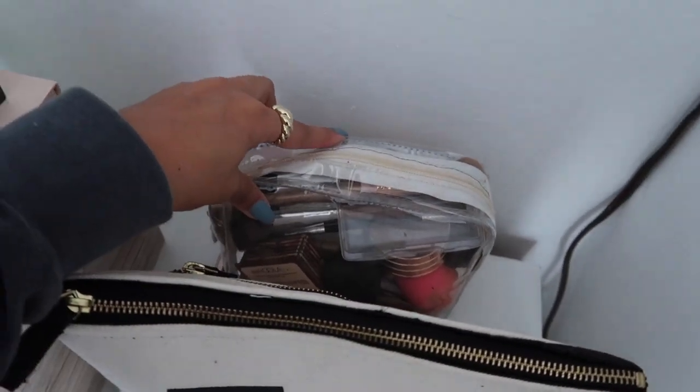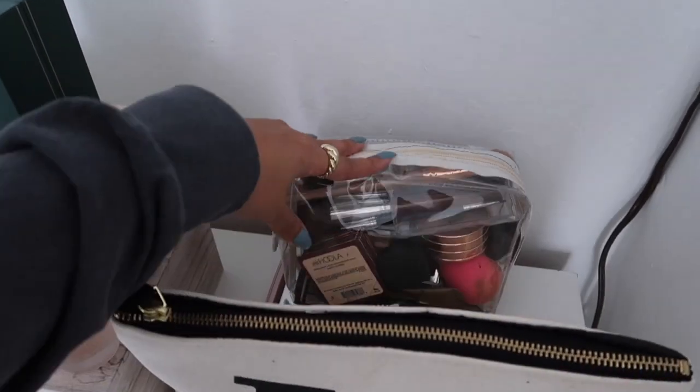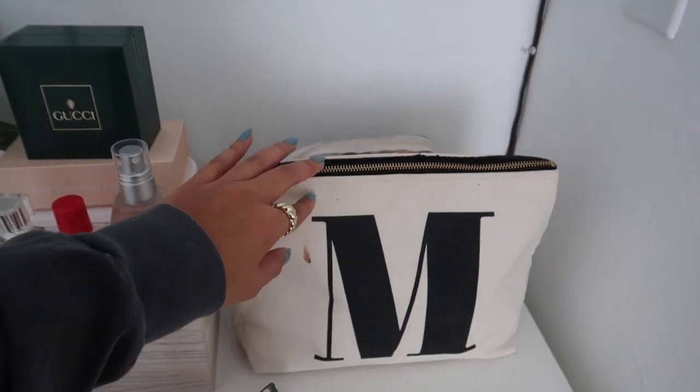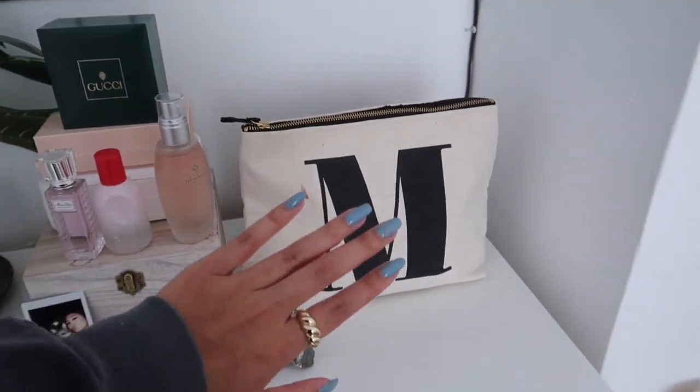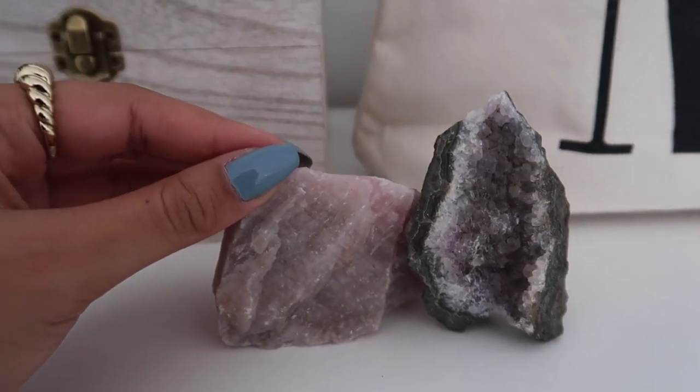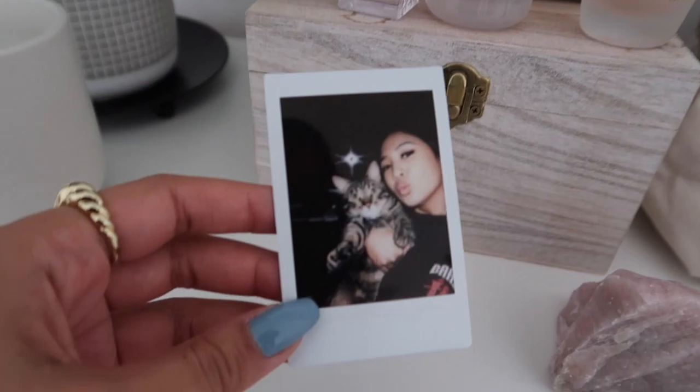I also keep my makeup back here. If y'all watch my go-to makeup look video, this is all that's in there. This is full of like hair and makeup products as well, and I just keep that to kind of cover it, make it look clean. I also have these beautiful crystals that my friend Rochelle gave me. And then I have this picture with me and Mocha. It's my favorite picture with him.